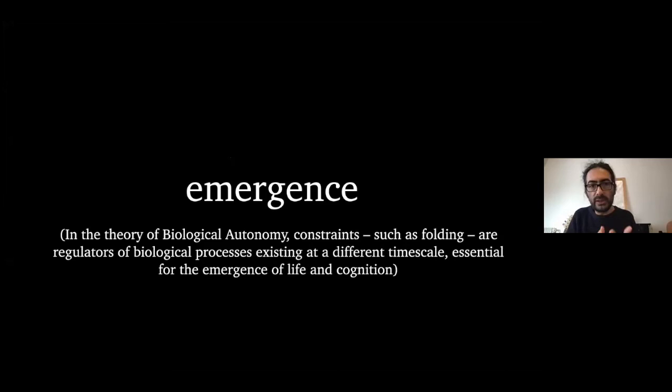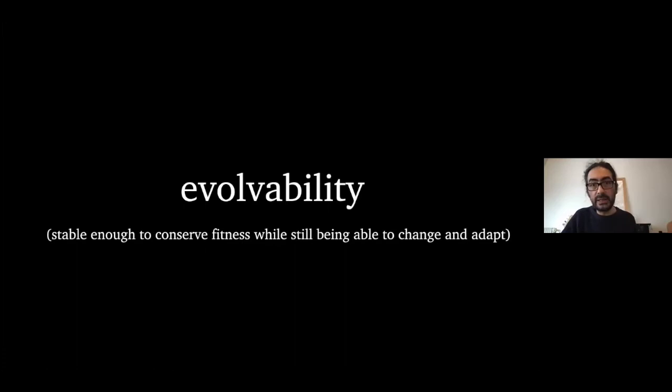One is, of course, the idea of emergence. In the theory of biological autonomy, constraints such as folding are regulators of biological processes existing at a different time scale, and folding does exist at a different time scale than growth of axons and things of that sort. They are essential for the emergence of life, and they have also been considered essential for the emergence of cognition. And finally, and with this I will bridge to Katja's presentation, there's this idea of evolvability.